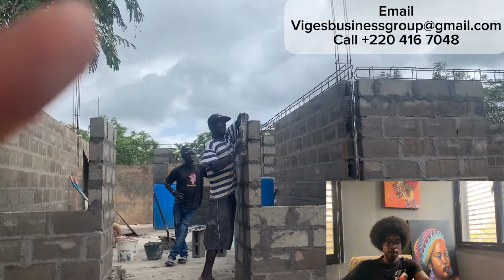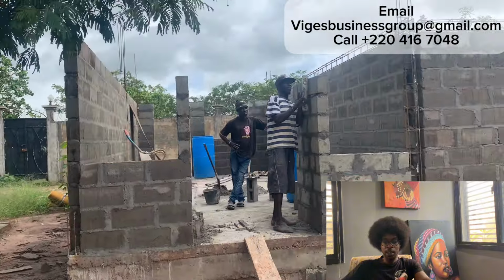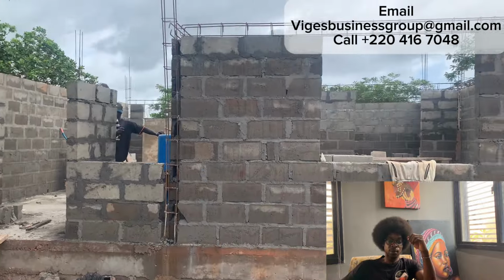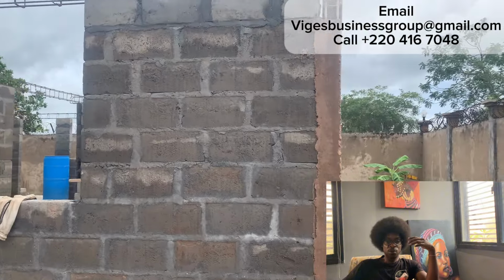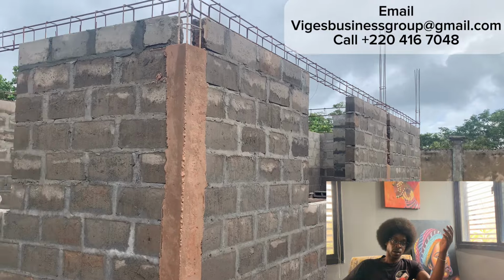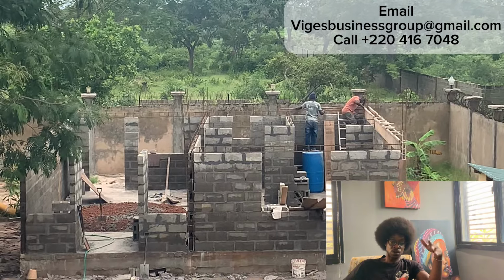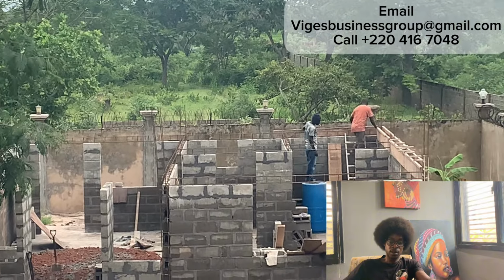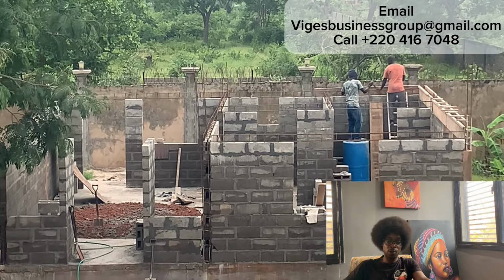Now you see here, this is the head mason's assistant, Sekou. He is using the tool to make sure that it's straight, make sure that it's level. Like I say, multiple times, we have different tools that we use. It's mostly manual here, of course, but we have different tools that we do use to make sure that things are straight, things are level, the right length, things are even. And of course, there'll be more tools added over time.